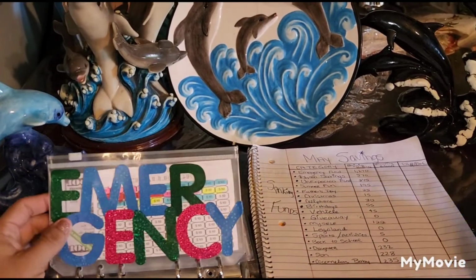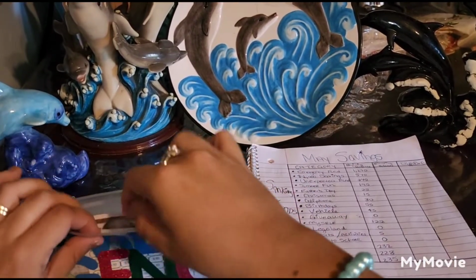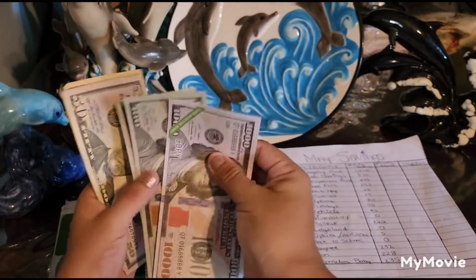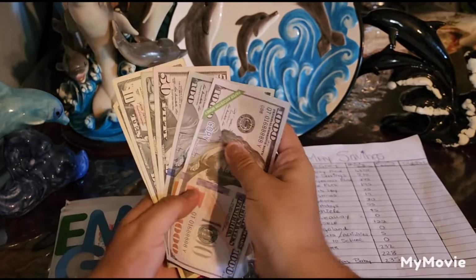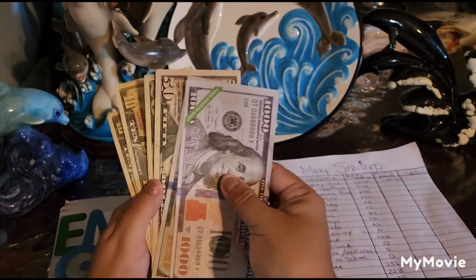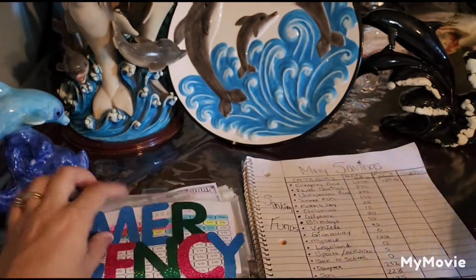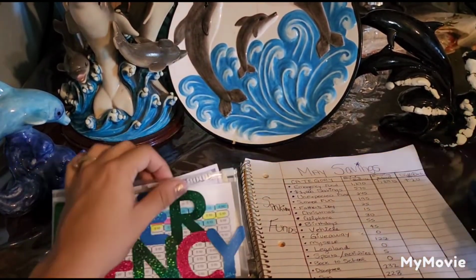So let's start with our emergency. With our emergency, we initially had $1,200 saved, and we now have $1,000 in the bank, $100, $200, $250, $70, $80, $90. So $1,290. So la nueva cantidad que tenemos es $1,290 y tenemos $1,270. So esa es una diferencia de $20.